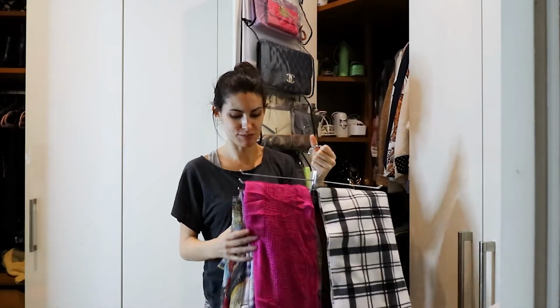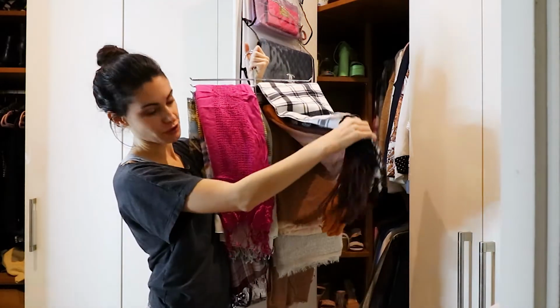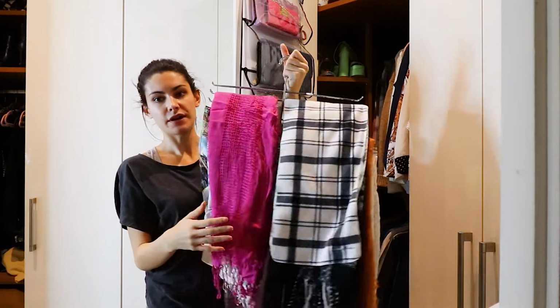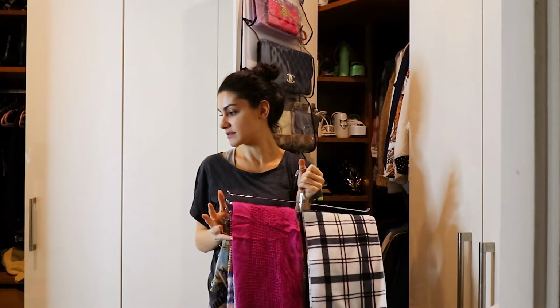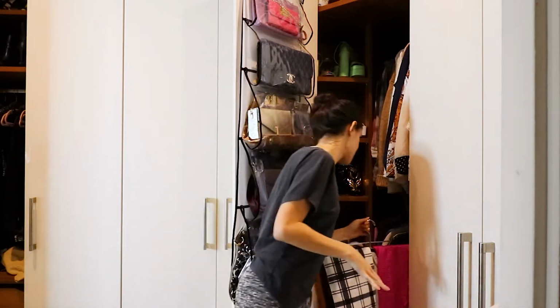I have sorted through probably half my scarves. These are more of the ones I wear more often. I put all of my more neutral toned ones here. It's kind of hard to see, this lighting's terrible. And then all of my more colorful and patterned ones on this side. And then I left all of my bigger blanket or shawl scarves in that box because it's just easier to keep them in there. They're not going to even fit on this anyway. And then I'm just going to stick this right here in my coat closet.